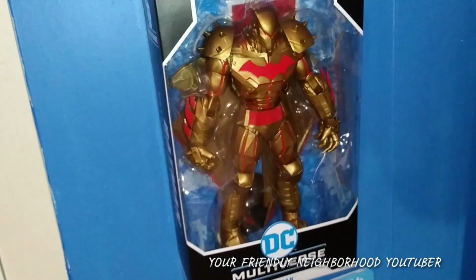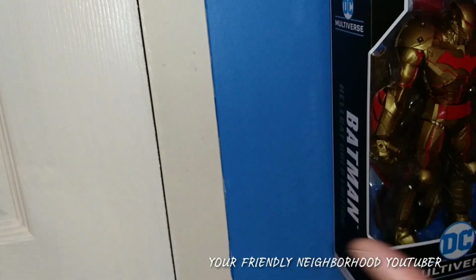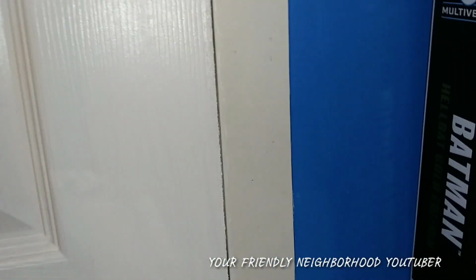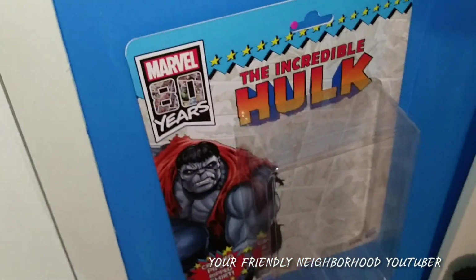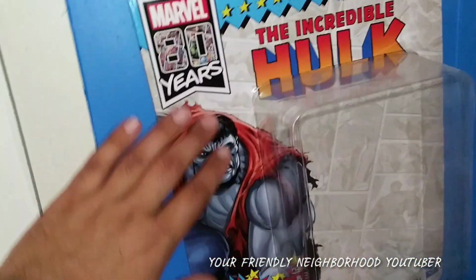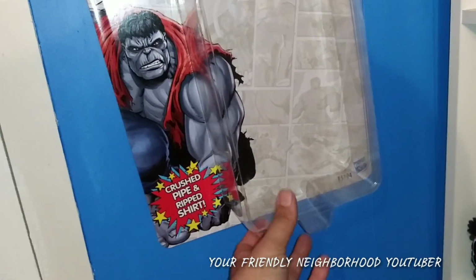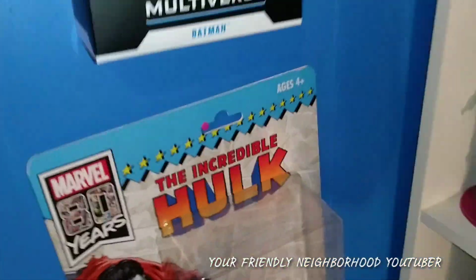Then drop down to here, another McFarlane figure that I just recently reviewed, the gold label gold Batman. Actually, it's not the gold label Batman. It's just a variant of Batman. It's the Hellbat gold edition. And then down here was the Hulk. I love this piece right here. Decided to keep it. As you guys know, if you watch my video, I cut the Hulk out from the bottom, and that's how I got him out. And I preserved the card.